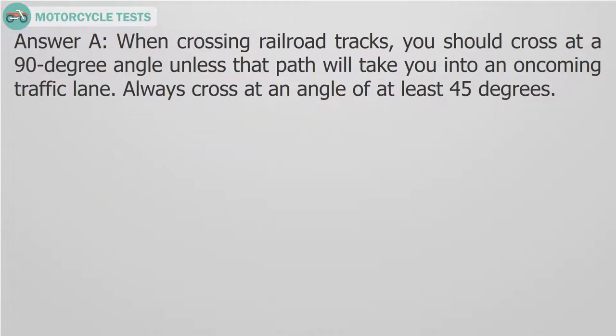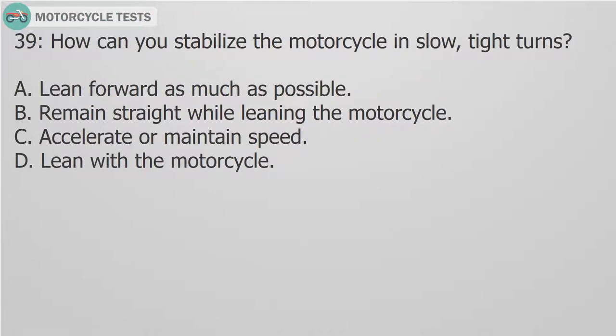Answer A. When crossing railroad tracks, you should cross at a 90-degree angle unless that path will take you into an oncoming traffic lane. Always cross at an angle of at least 45 degrees. Question 39. How can you stabilize the motorcycle in slow, tight turns? A. Lean forward as much as possible. B. Remain straight while leaning the motorcycle. C. Accelerate or maintain speed. D. Lean with the motorcycle.